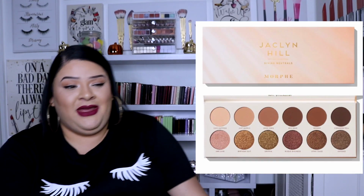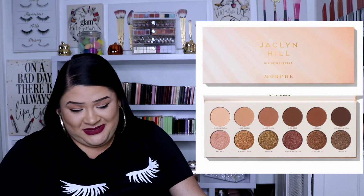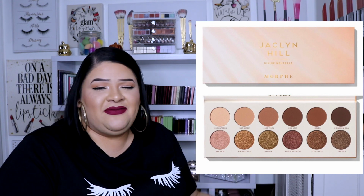Nonetheless, they're really pretty. Now from Morphe, they have another collab with Miss Jaclyn Hill, and honestly, the palette caught my attention. Also, the price is super affordable. It's $18. Eighteen dollars. Anyways, I like the palette. I like that it's neutral browns. I've liked her other palettes. I've used her palettes like crazy.